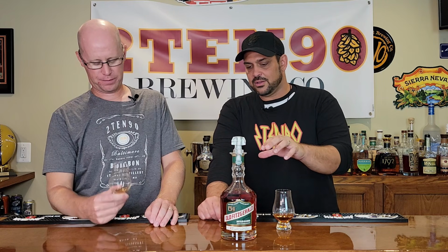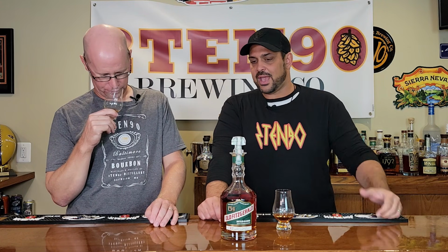And I feel like the Old Fitz here plays in that category. What's the dominant note? It is sweet. It's definitely sweet. I think I'm getting those caramel, toffee, cinnamon notes really shining on this. It is sweeter. You would expect that. This thing, I wish we could drink more of it because it's such an easy sipper.